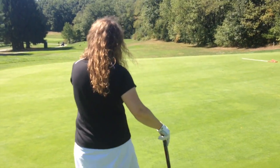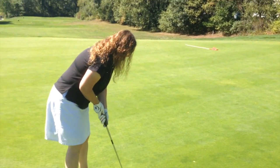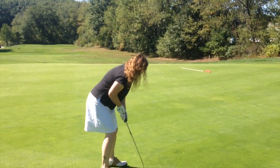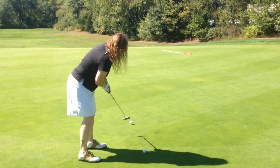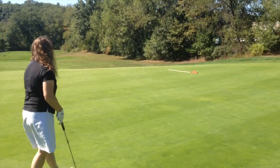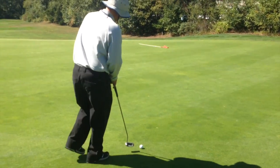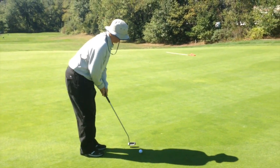I'll go straight at it. This putt is about 40, 50 feet. I don't remember, but somewhere in that neighborhood. Slow down. Slow down. And it's gone. That's not as slow as the other greens that we've had today.